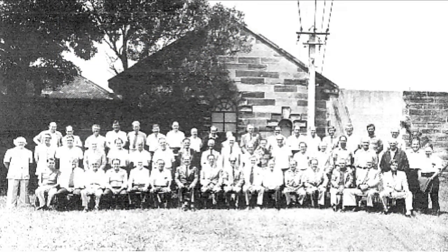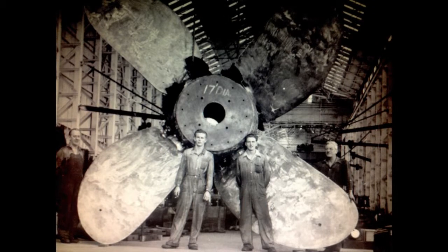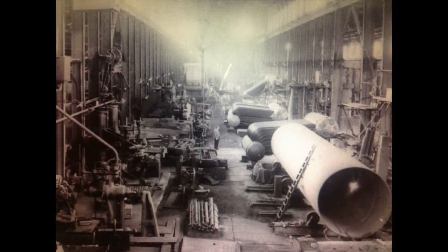When we moved to the island, there were 45 people living there. That was 12 families. The management wanted me there as I was plant engineer, and plant maintenance engineer was the full title, responsible for all the maintenance of the dockyard.